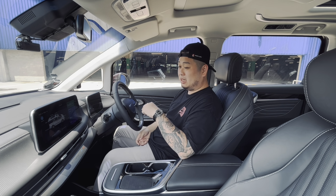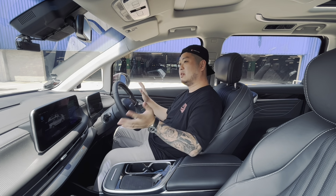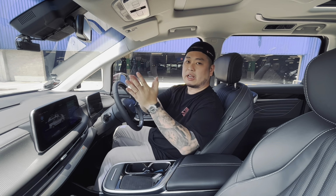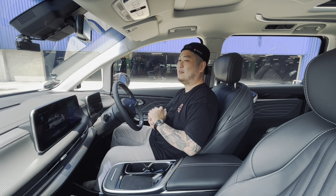But obviously, as you all know, the driver's seat in the MPV is just, we're just the driver, because the real kings of the car sit in the back. So let's go check out the rear, or the main compartment of the MPV.